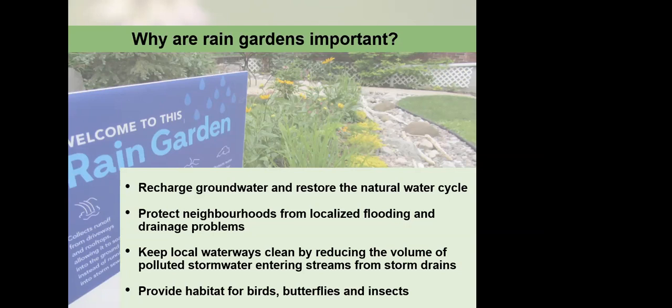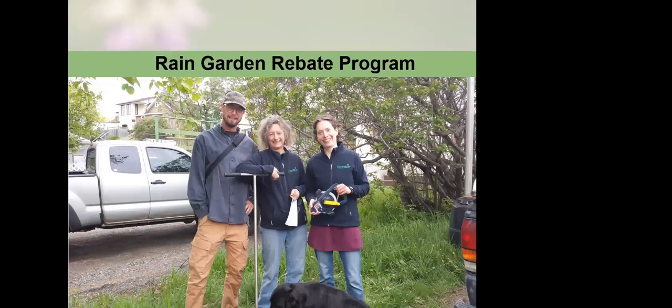So we'll go into the Rain Garden Rebate Program, and this is going to talk about the City of Thunder Bay program here. Again, this is open to residents of the city. Usually what we do is, if you submit an application, we'll follow up with a site visit to talk about your project before you begin. And this is our team of Eco Superior staff in years past who were part of that process.